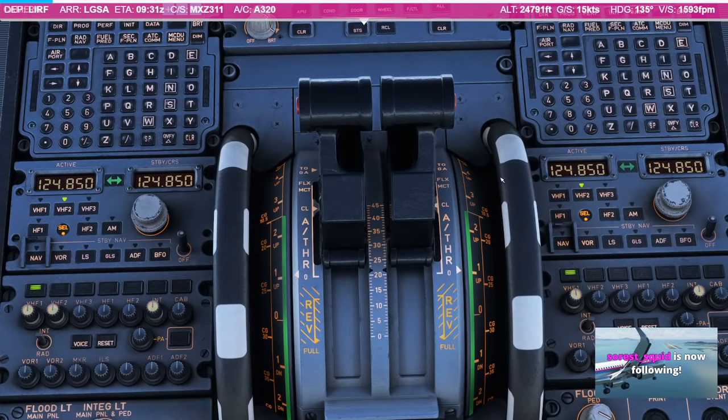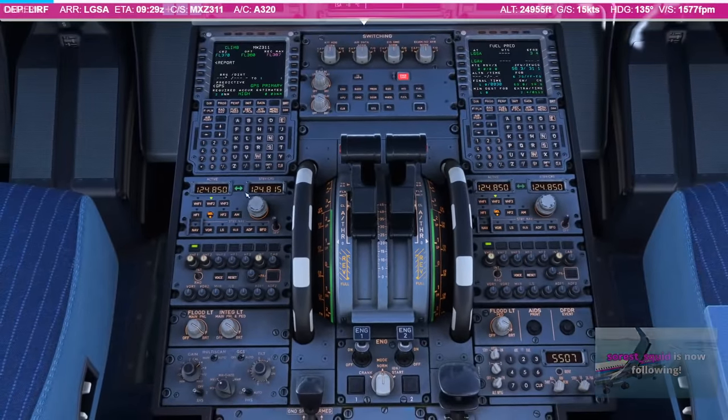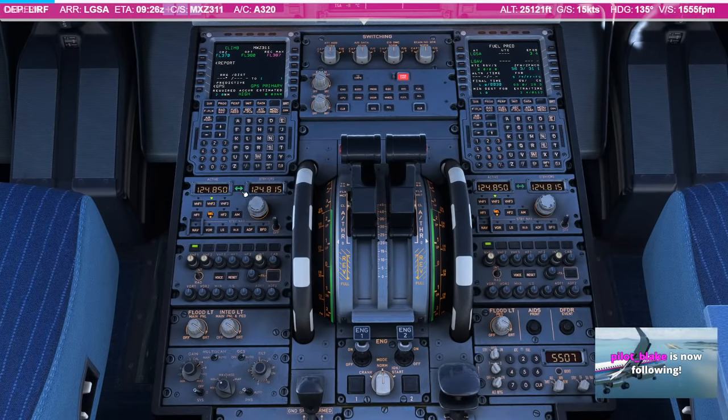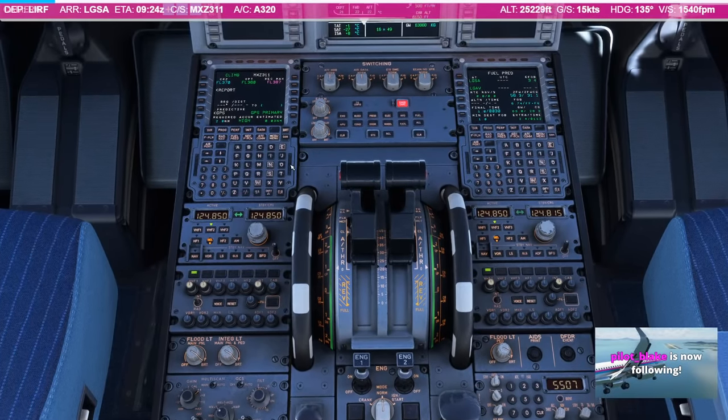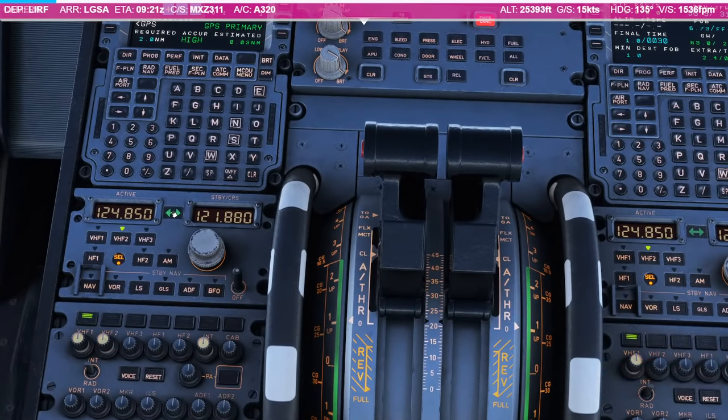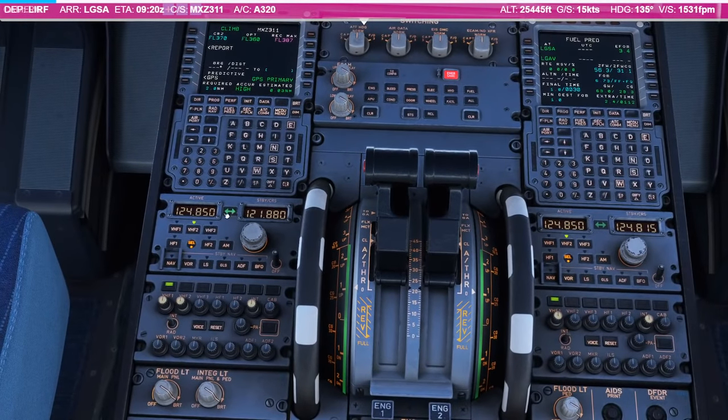In the real aircraft, they wouldn't synchronize the standby frequency. So if I change the standby over here, this is what you can end up with in the real airplane: different standby frequencies. So let's say you swap to that frequency and then you go back. It wouldn't remember the standby one if you went back on a different frequency. So let's say I want to go to 124.85. No, let's go to 121.88. Let's see if I can show this right. So I'm on this side. I changed to 121.88.